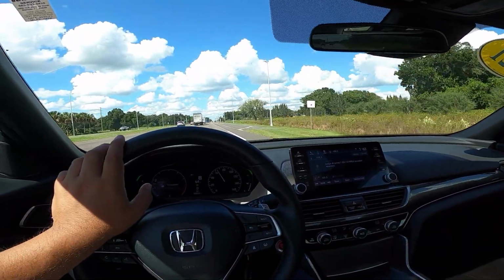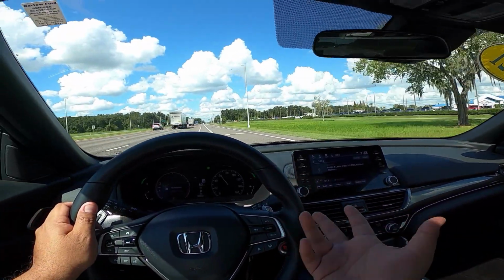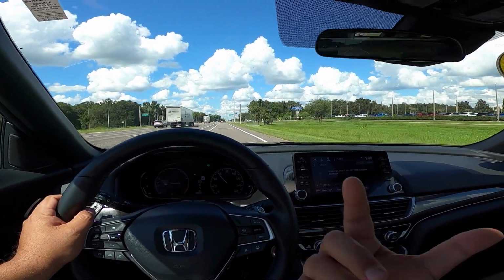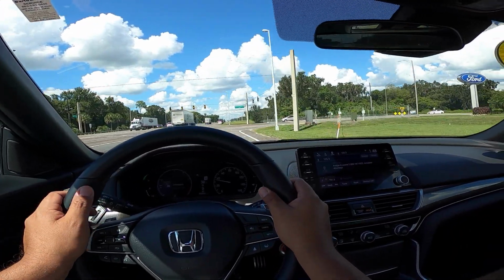Obviously, a lot of people are now liking SUVs. That's kind of the trend. But I'm glad Honda is still keeping this sedan alive, because it's a fantastic sedan, if not one of the best.